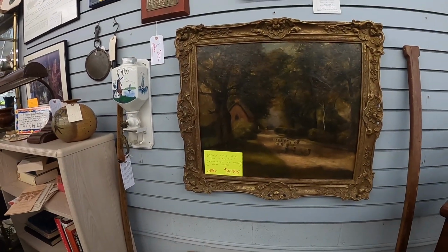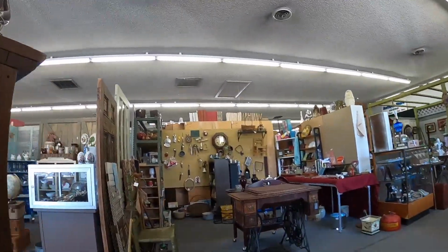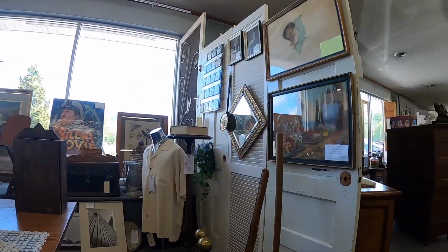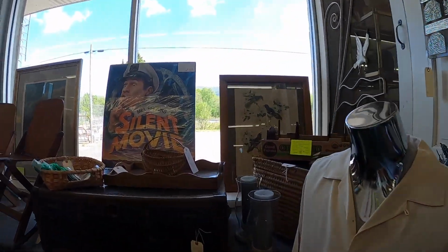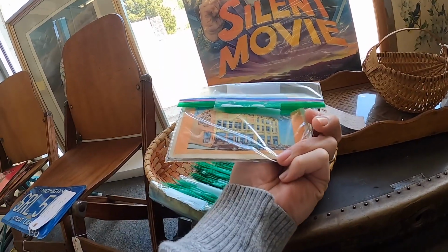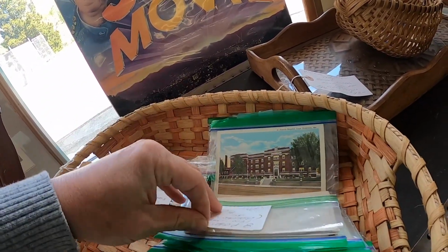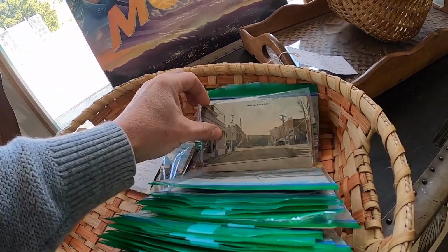One of the things I like to look for at these places is paper goods. Paper goods like matchbooks, stamps, postcards. And as you'll see, getting into this antique store, I come across a bunch of these postcards. And what I'm looking for are certain locations, certain types of postcards. If you've watched any of our postcard videos, I highly recommend you look at those, because we go over specific types, different reasons why they're valuable, the stamps that you can find on them that are valuable, cancellations and such.